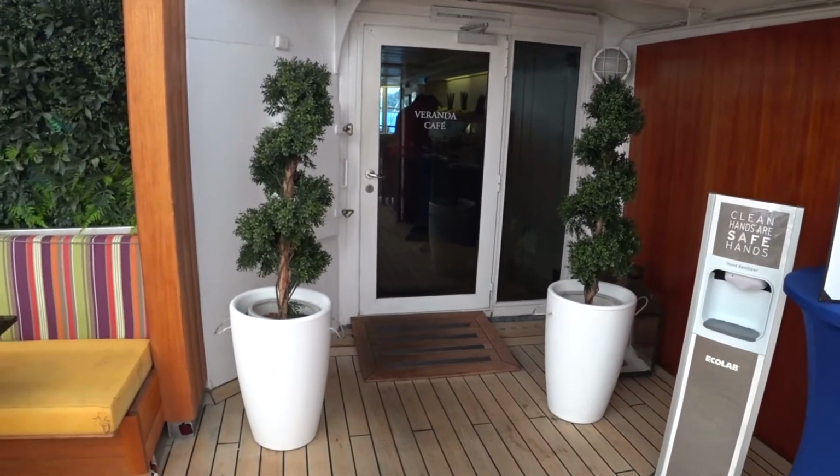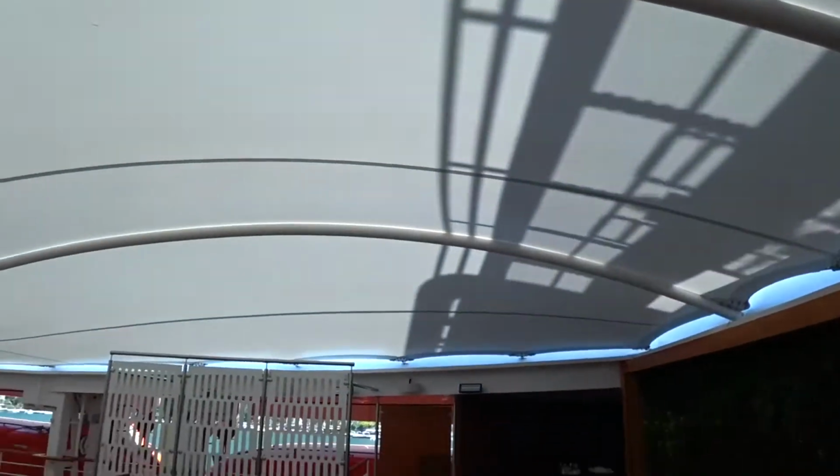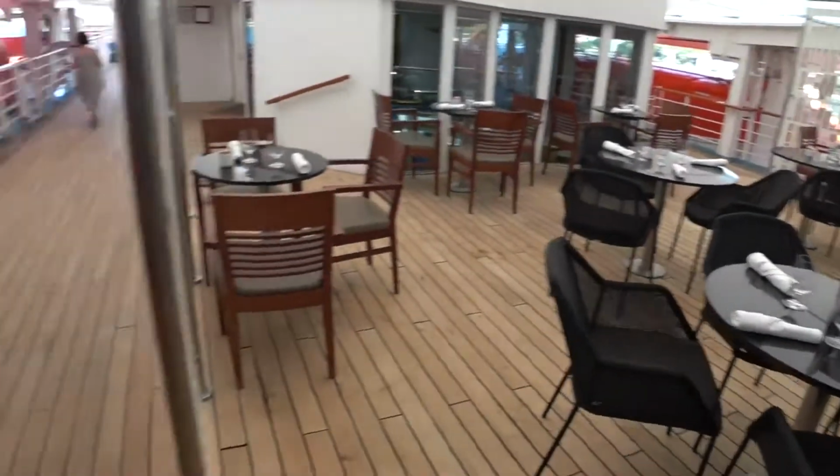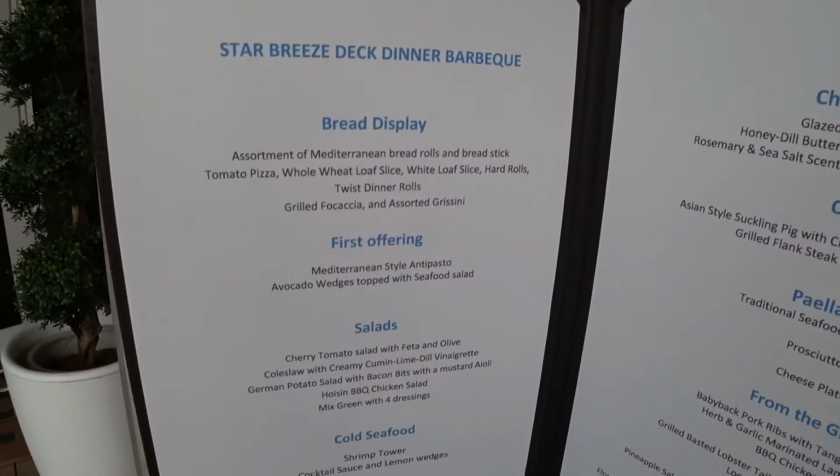And just forward of the veranda, we have some more outdoor seating here. Covered, of course. And tonight on board is going to be the big barbecue. Let's see what we'll be having there.